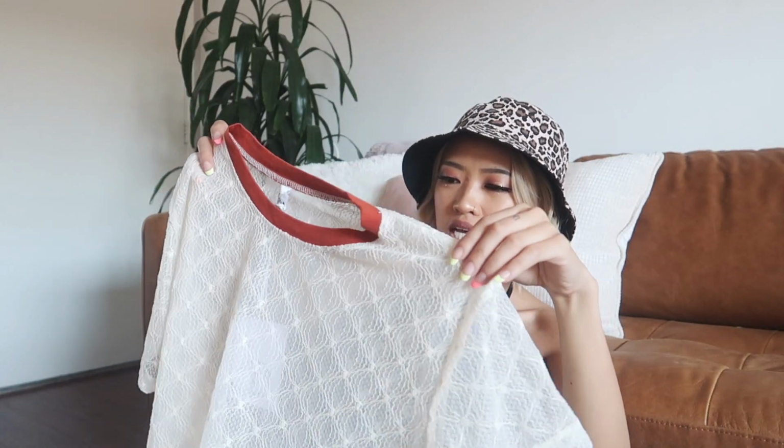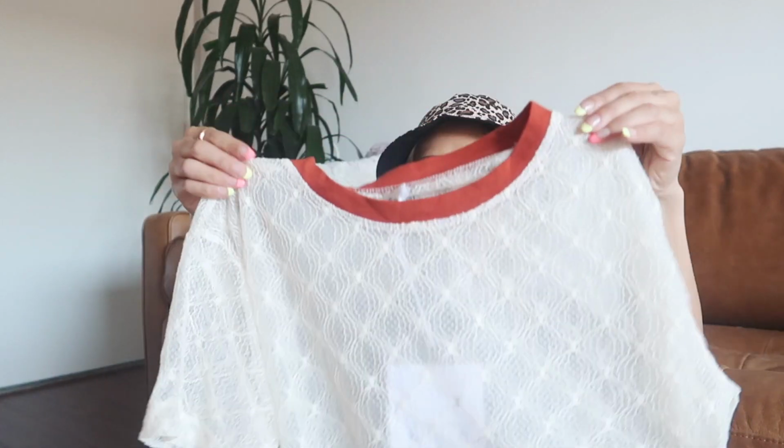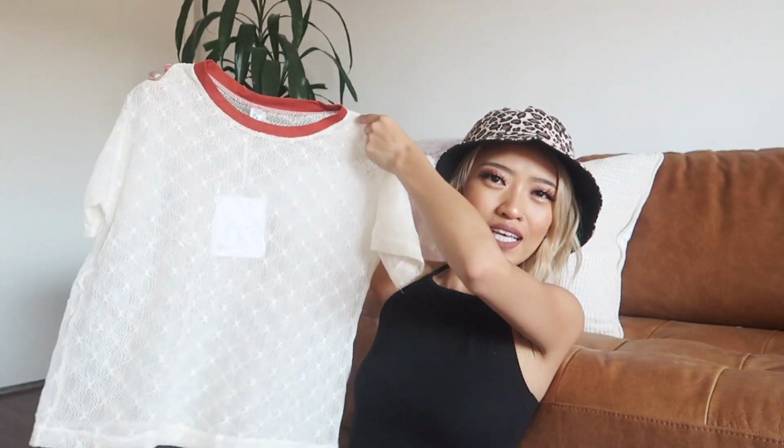I got it because I thought it would be a much more casual tee that I could wear out, but because it has this lacy material, it kind of makes it look nicer. But then the silhouette is like a baseball tee. So I'm not really sure how I feel about this one just yet. Maybe I can try to make it work for my style, because I feel like I've just shifted away from this.